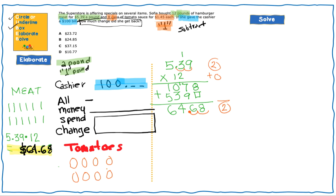So for each can of tomato, we know that each is, I'll put this here, the tomatoes is 1.45 each. And how many did she get? Yeah, she got 8. So we're gonna repeat this number 8 times, just the number of times that we have in here. You see, that's why we repeat 1.45 8 times, like the number of times that we have the cans of tomato.